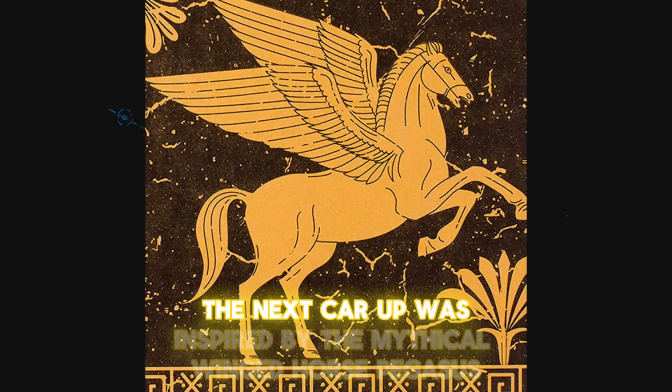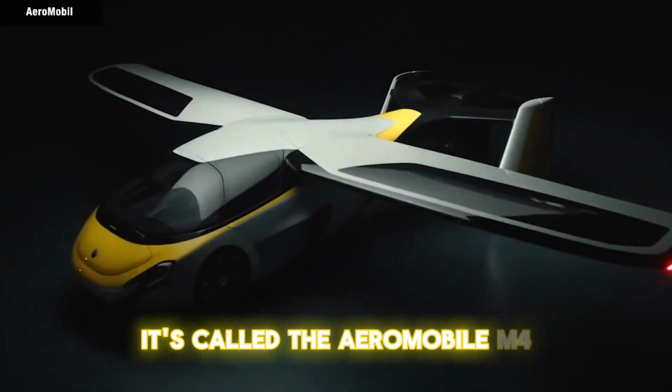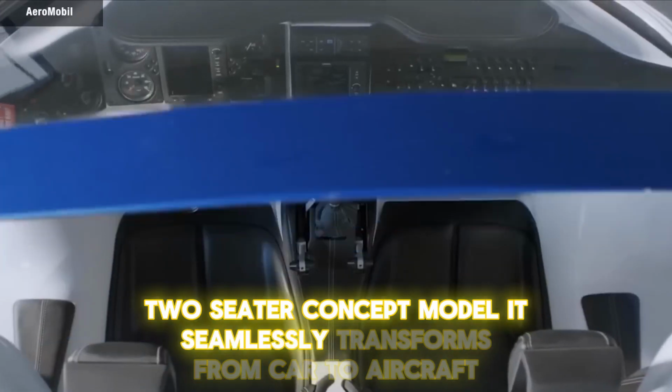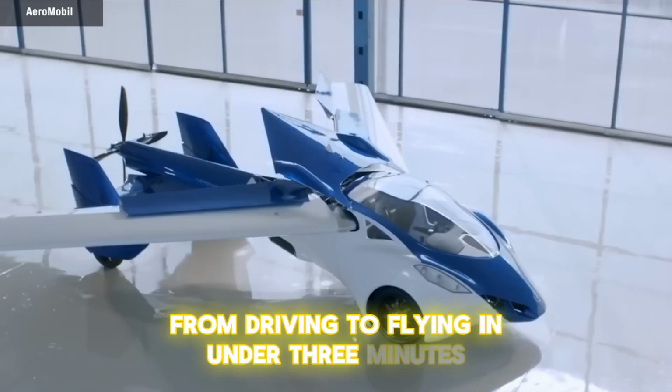The next car up was inspired by the mythical winged horse, Pegasus. It's called the Aeromobile M4, and it's the improved 4-seater version of the company's first 2-seater concept model. It seamlessly transforms from car to aircraft, from driving to flying, in under 3 minutes.